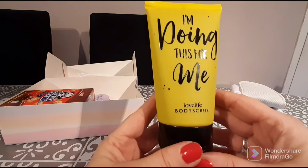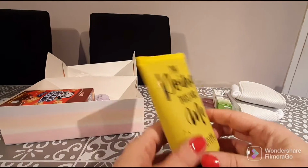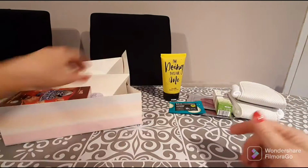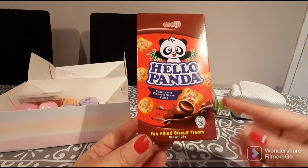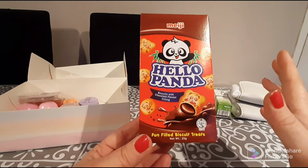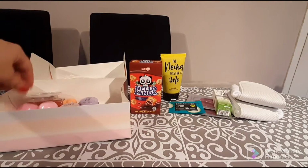We have a Love Life body scrub. This body scrub is a gentle exfoliating scrub with walnut shells that make your skin feel soft and supple. And this is a full-sized product, which is 150 milliliters. So that's pretty awesome. Some treats. These are the Hello Panda. They aren't Japanese treats, I don't believe, but they're really popular in Japan. I have tried similar ones to these before, but these are fun-filled biscuit treats. So you're getting some little treats.